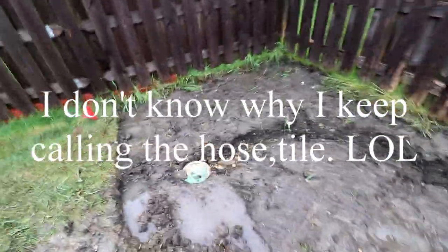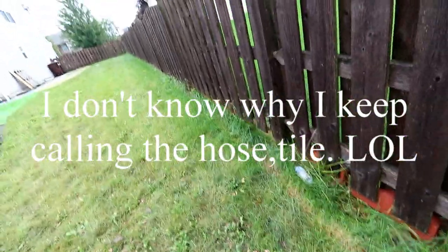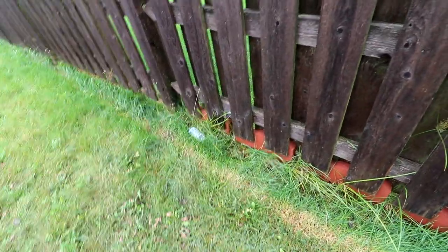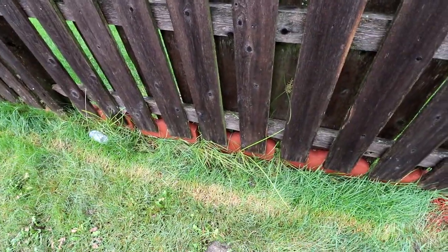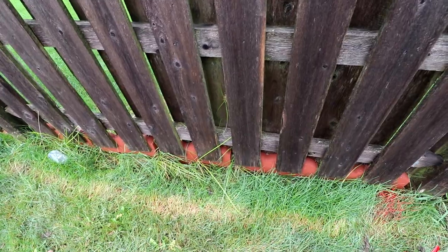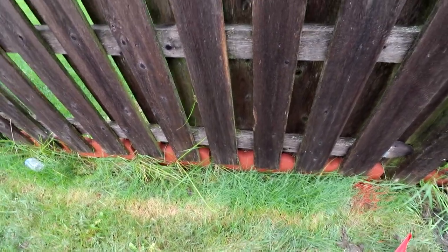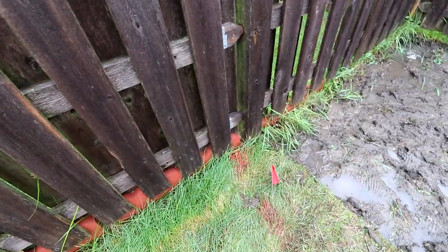And I think I told you guys I was gonna run the tile down this end of the yard here alongside the fence, but it's not that bad. It's dry basically, so I'm not gonna do that, because the other guy next door is running his water to the drain that's on his side, so I won't even have to worry about it.